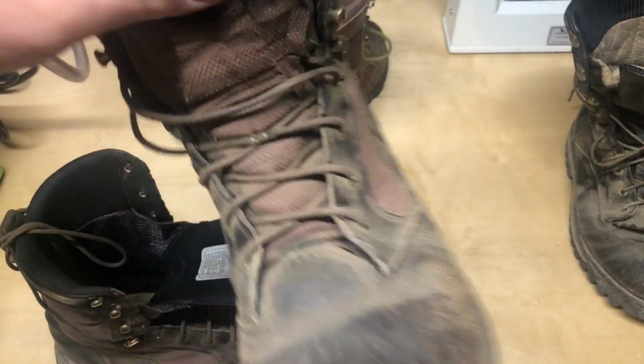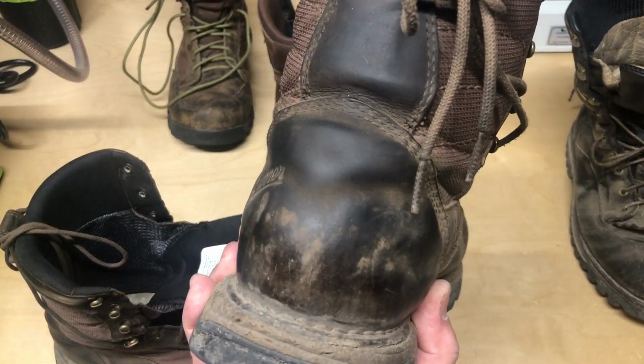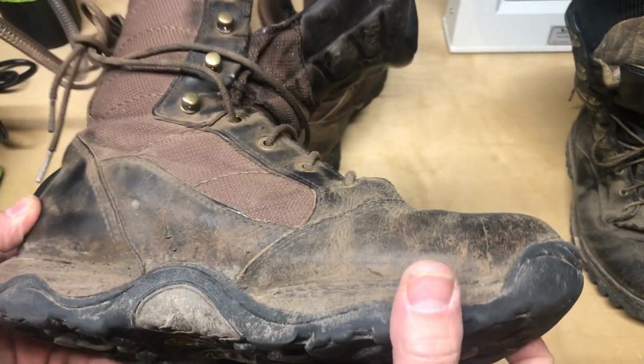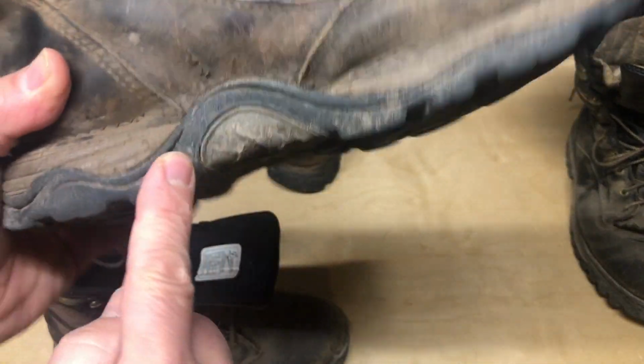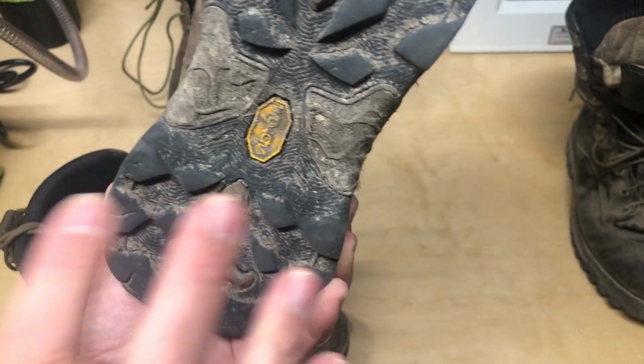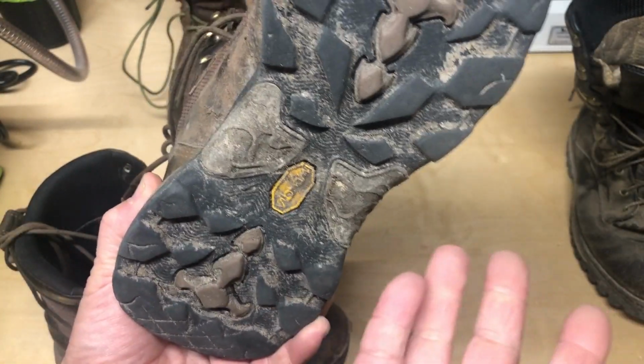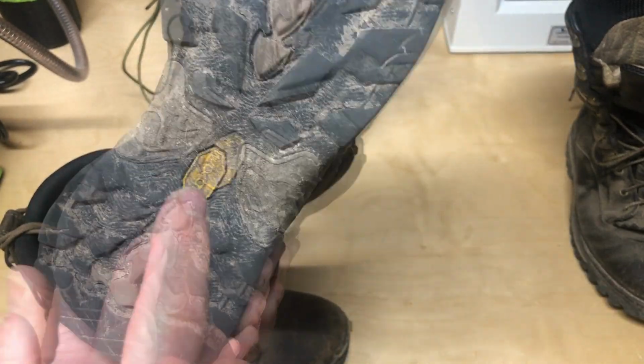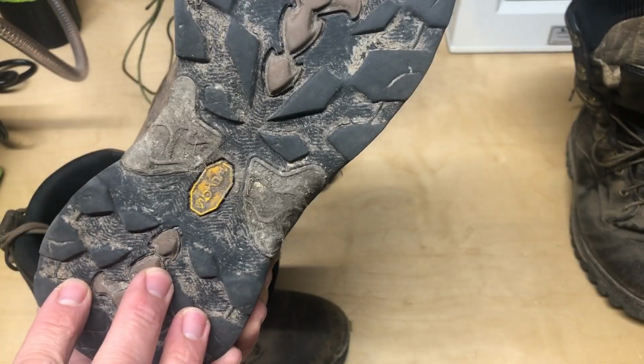So there was a break-in period on these things. Overall, right now they're broken in pretty good. The tread gathers mud. I don't know if there's a tread that doesn't gather mud, except for an old Panama tread style, but these things gather mud.